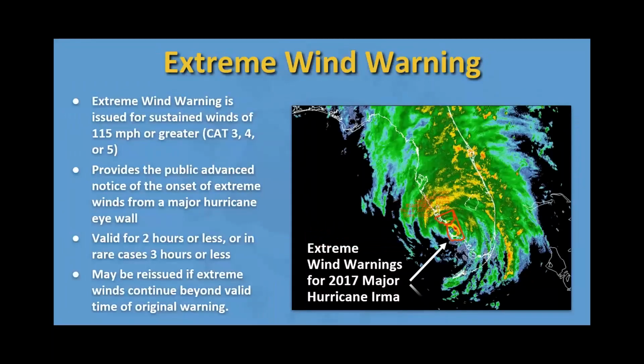The extreme wind warning, as Barry mentioned, our office did issue several last year in a backup capacity for the Lake Charles area office during Hurricane Laura. Again, you'll only see this if you've got basically a major hurricane, a Cat 3, 4, or 5 with imminent landfall. This is your warning of last resort.